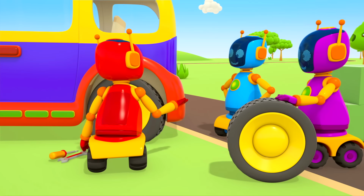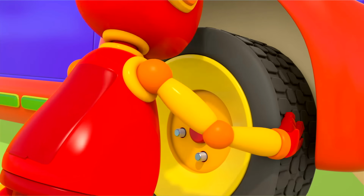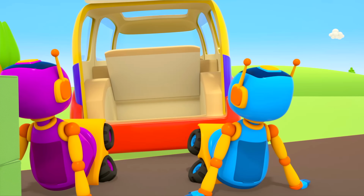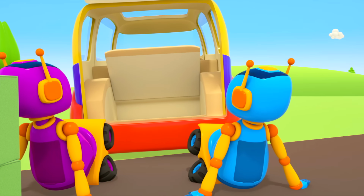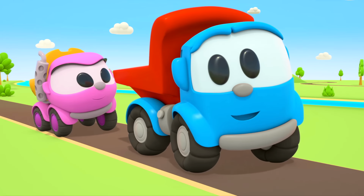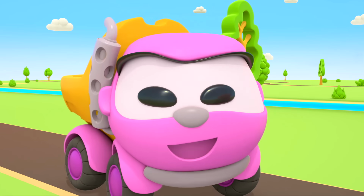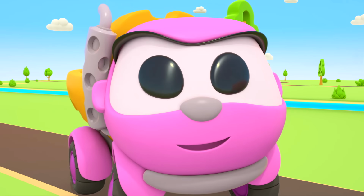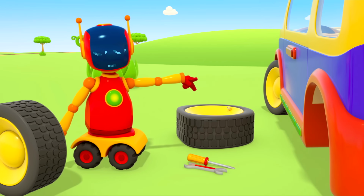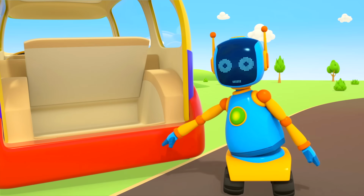Now, we need to lift the car up slightly. Ooh, it's heavy. The robots can't hold up the van anymore. Hello, robots. What are you doing? Are you having a picnic? No, Lea. The robots want to replace their punctured tire, but they can't lift the van to do it.